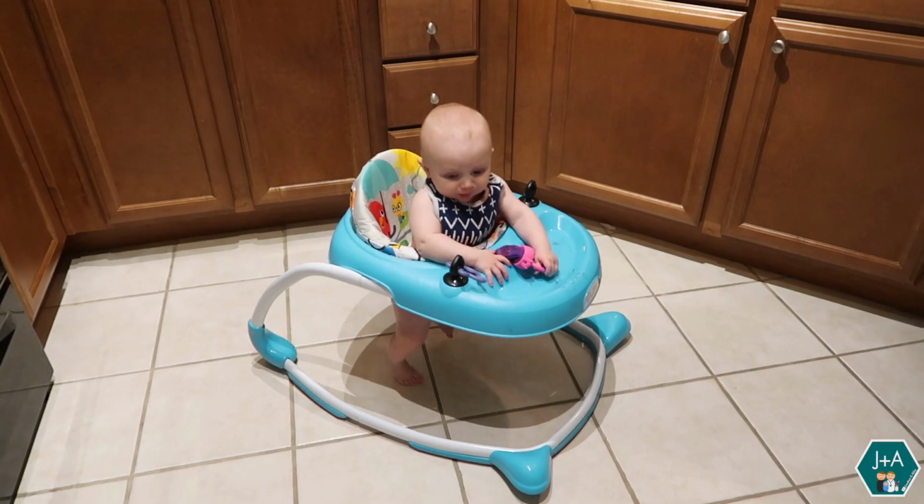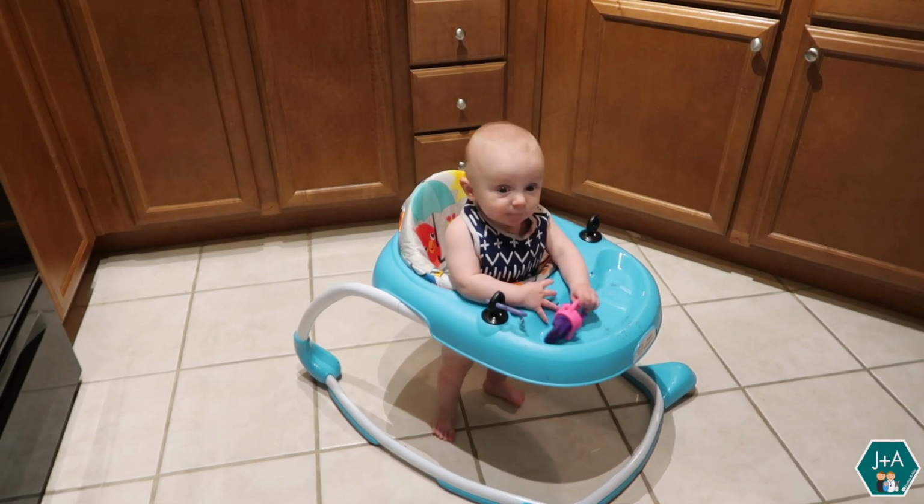And that's pretty much it for him being mobile. He does have a walker that his great-grandparents got him, and he can walk around in that a little bit. This little dude is on the move. With being on the move, he is eating because he needs those extra calories. So we started... Oh my goodness.